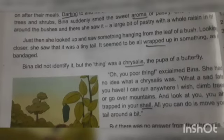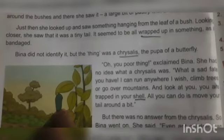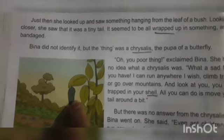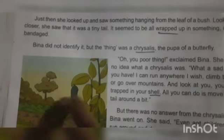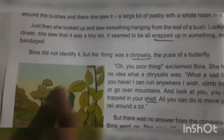But this thing was a chrysalis, the pupa of a butterfly. It is a stage in which the butterfly gets its form, its colors and its wings. So this stage is called chrysalis. Chrysalis means the pupa of a butterfly.